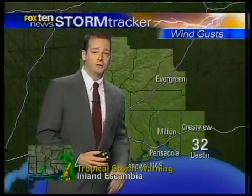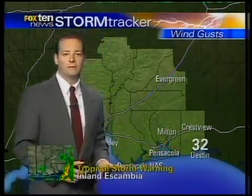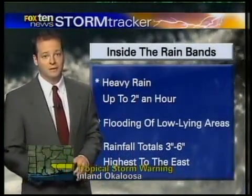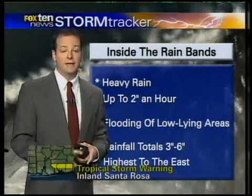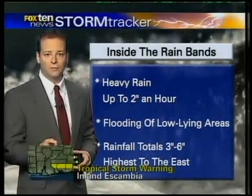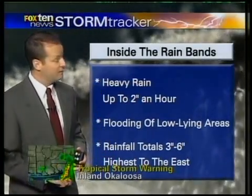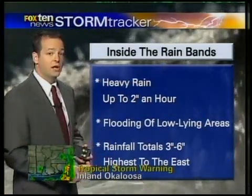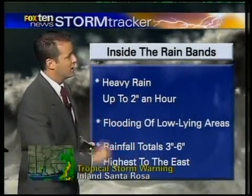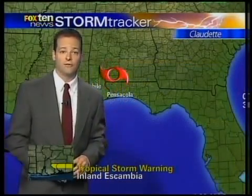Been trying to keep up with the wind gusts, and there haven't been much to speak of. Just along the coast, we've seen some wind gusts up over 30 miles per hour. And can still see that as we go through the morning, but the wind isn't really going to be the impact here. It is going to be the heavy rainfall. Once you get into one of these rain bands, you'll see up to 2 inches of rain per hour. It's going to cause some flooding of low-lying areas. Some of those roads that don't drain very well will flood. And so you got to be very careful if you're driving around. Don't drive through those. And also we'll eventually see rainfall totals climbing above 3 inches, possibly as much as 6 inches in the eastern parts of our viewing area.